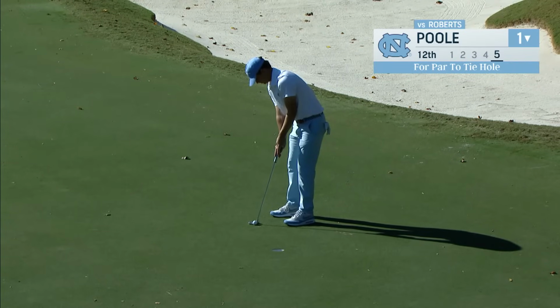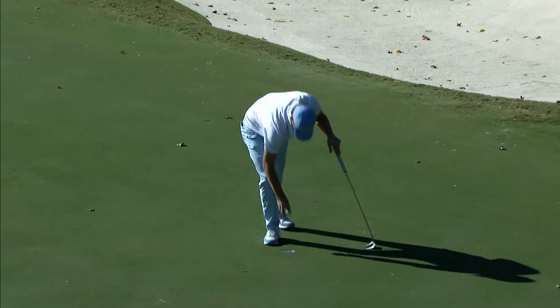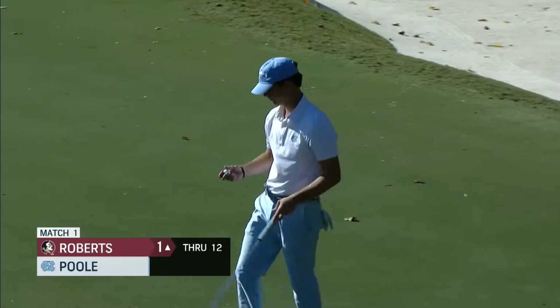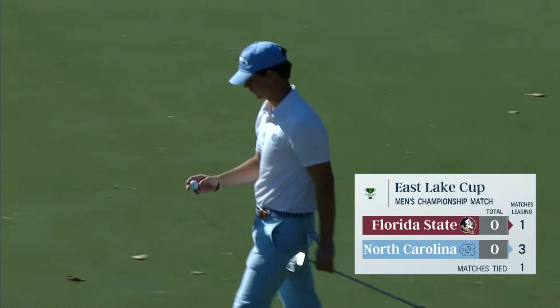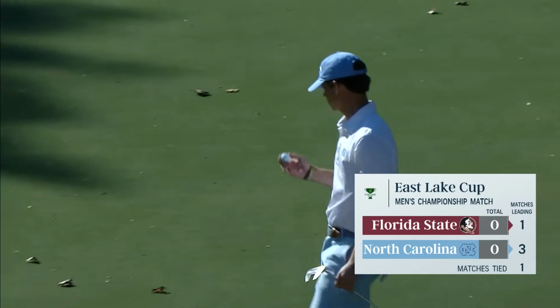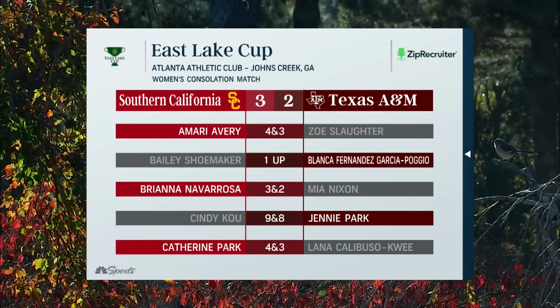Poole for par to tie the hole. Stay one down against Roberts, so he's able to get it in. The hole is tied with 5. Florida State is 1 up in the match, Brett Roberts maintaining that one. Tar Heels leading in 3 of the 5 matches out on the golf course.